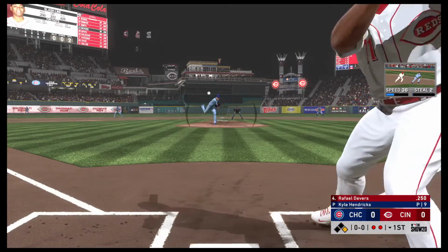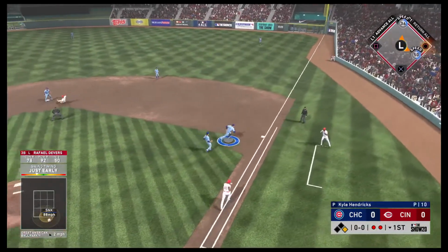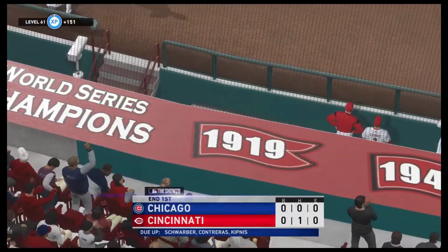Rafael Devers, the next to bat. The third baseman. As it's grounded sharply to first. Oh, and he has some trouble with it. Onto the bag with it is Rizzo, and the inning is over.